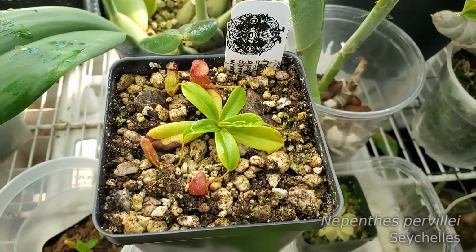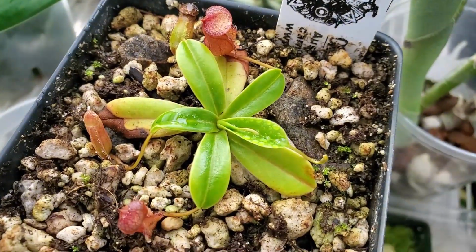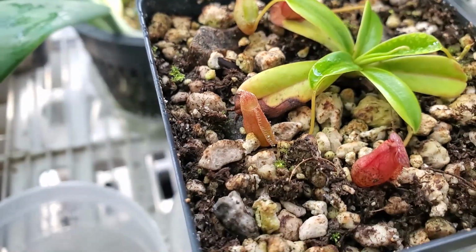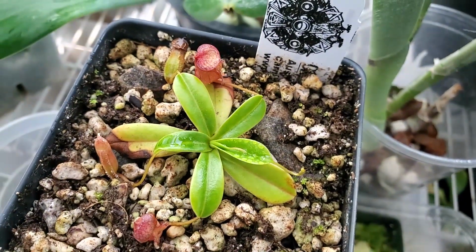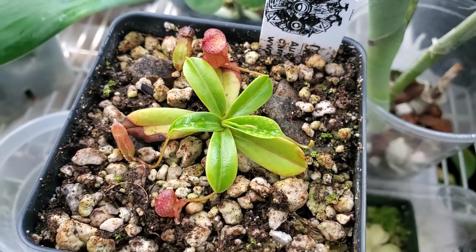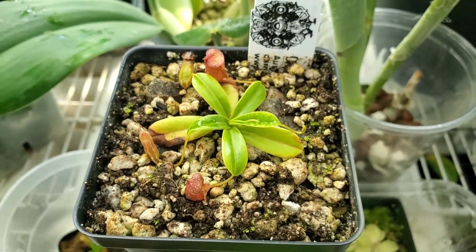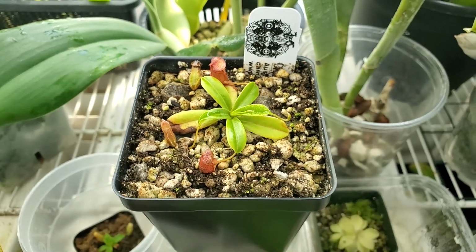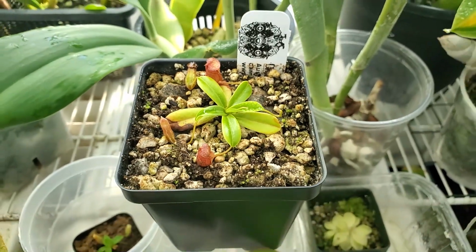Nepenthes pervillii is here. Just popped open a new leaf on the right there and is working on a new pitcher here. The color of the leaves I think is a little bit better than it was, and I'm just hoping that it is starting to turn around and pick up speed. This is one of the most fascinating Nepenthes species, if you ask me.